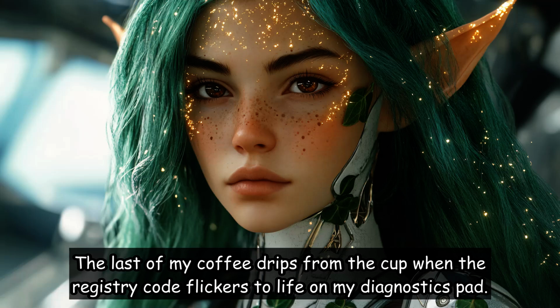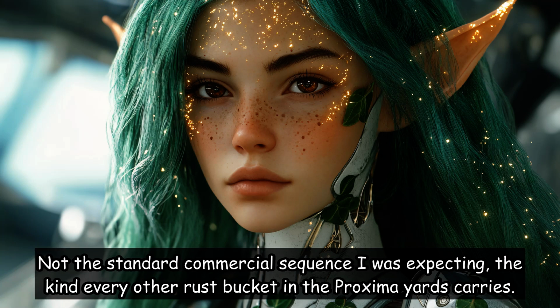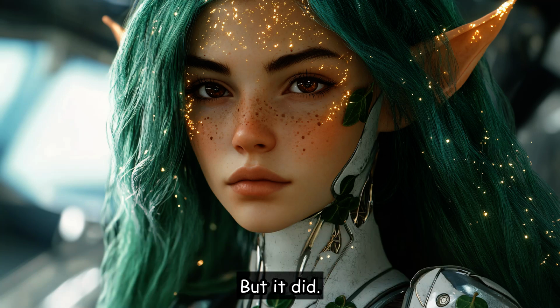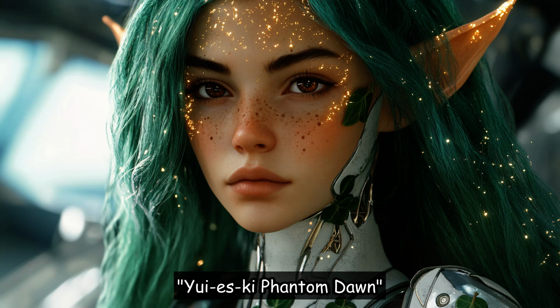The last of my coffee drips from the cup when the registry code flickers to life on my diagnostics pad. Not the standard commercial sequence I was expecting, the kind every other rust bucket in the Proxima yards carries. This one's military grade, buried under 6 layers of security protocols that my black market decryptor shouldn't have cracked. But it did. UESC Phantom Dawn.